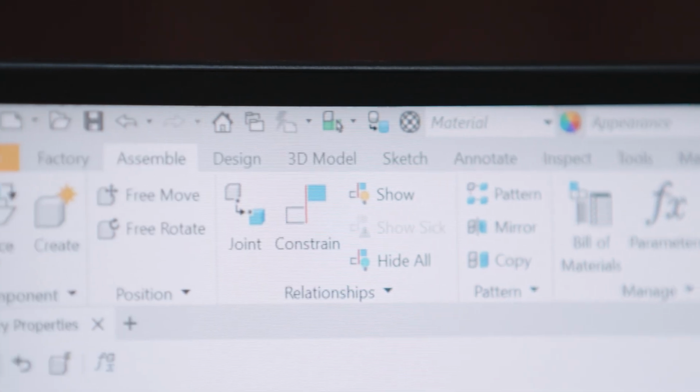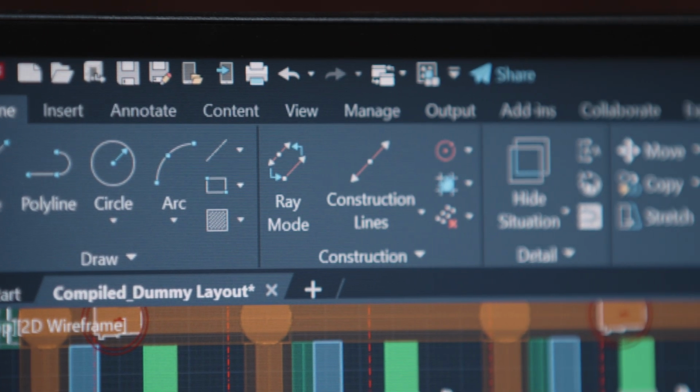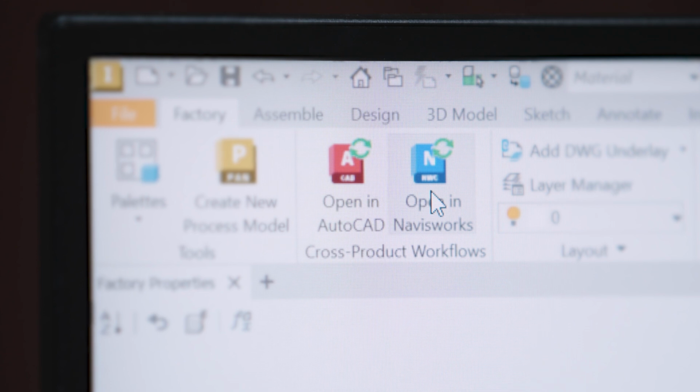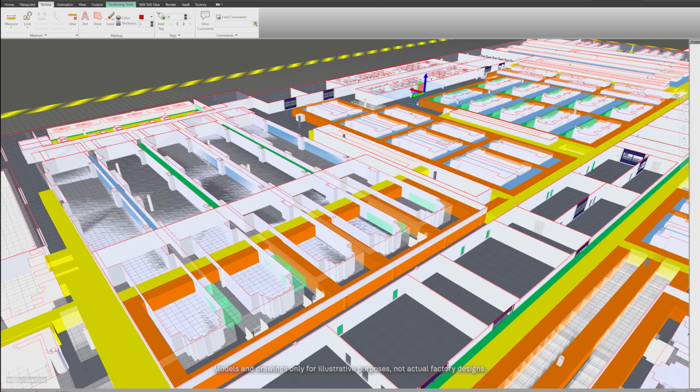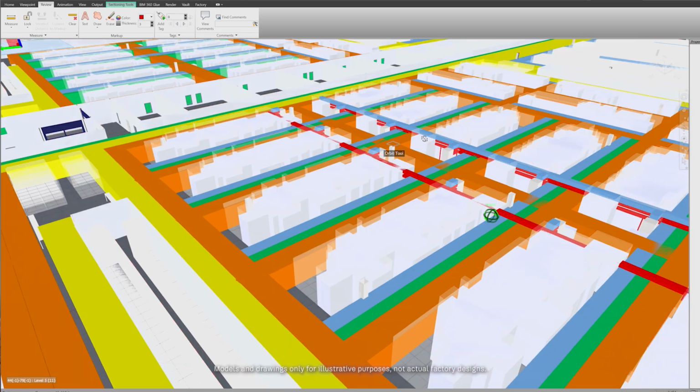For more process layouts about placement of machines on floors, we use the factory design utility tools with Inventor, with AutoCAD, with Navis in a Vault PDM environment. For BIM coordination, we use Navisworks to compile everything. For model management and collaboration, we use Autodesk Construction Cloud to really have a cloud-based point for all stakeholders to watch this common model.